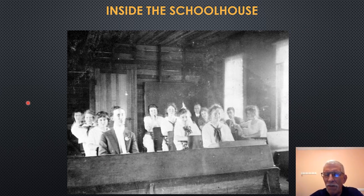This is a photograph of the inside of the schoolhouse. And as you can see, the students are all decked out in their good clothes for this photograph. Gives you an idea of the size and the nature, serving both as a school and church. And by the looks of the gentlemen in the crowd, I find it hard to believe that they would burn down a schoolhouse.